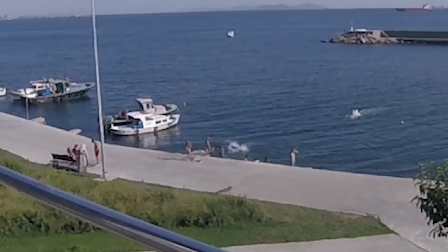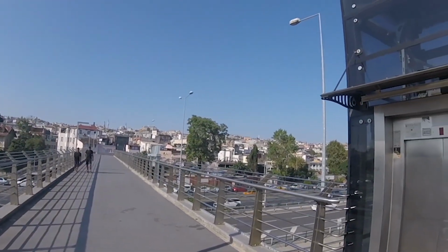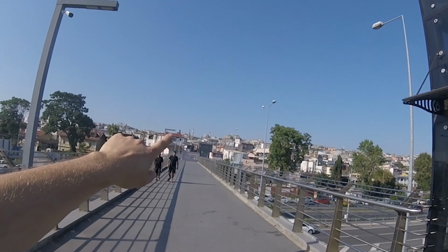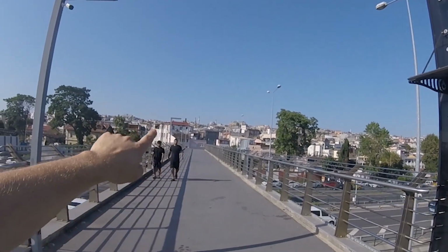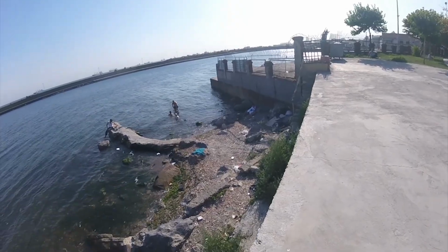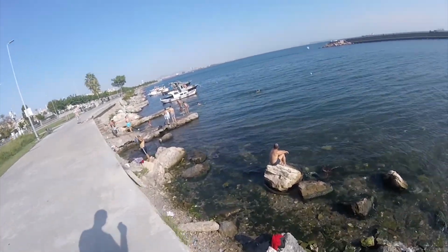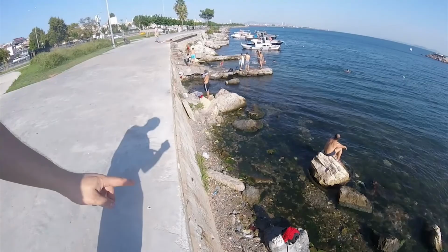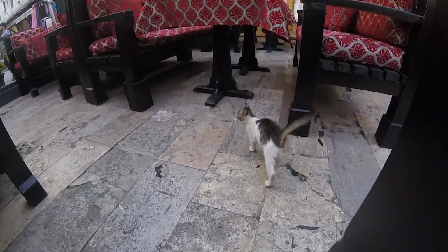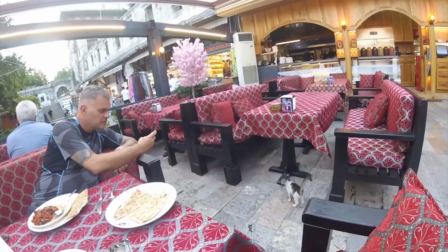And kids are having fun. Let's take a good look at the other side. There's the mosque. And the hotel is between me and the mosque. Not so much trash as I thought. In this kind of country there's no fence here. Cat is a little cute here. Actually, all cats are cute.